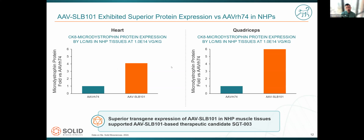And so this is what we saw between both the heart and the quadriceps as well. So about 4 to 6 times higher levels of actual microdystrophin protein expression. And so for us, this is one of those really exciting pieces of data that just showed a reason for us to push this program forward as quickly as possible, understanding that there's always room for improvement, and we want to make sure that what we're pushing forward is something that can be potentially meaningful.